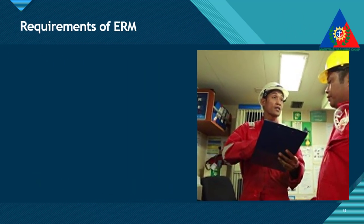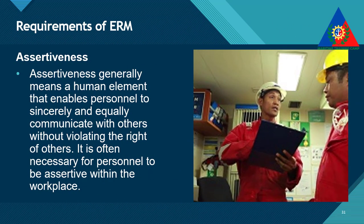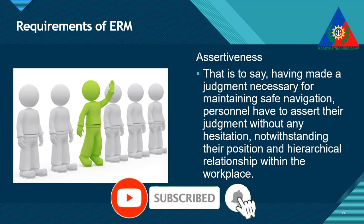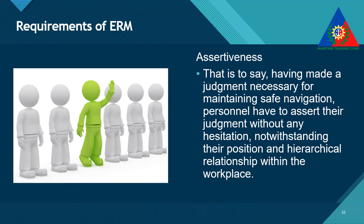Assertiveness. Assertiveness generally means a human element that enables personnel to sincerely and equally communicate with others, without violating the rights of others. It is often necessary for personnel to be assertive within the workplace. That is to say, having made a judgment necessary for maintaining safe navigation, personnel have to assert their judgment without any hesitation, notwithstanding their position and hierarchical relationship within the workplace.